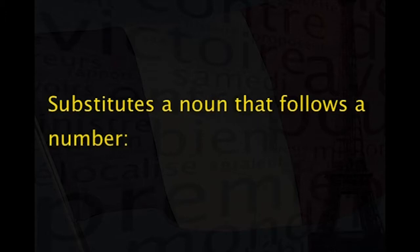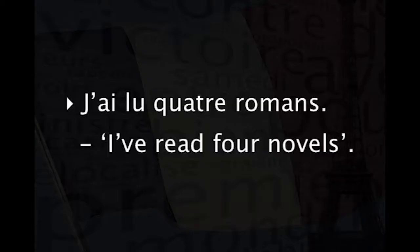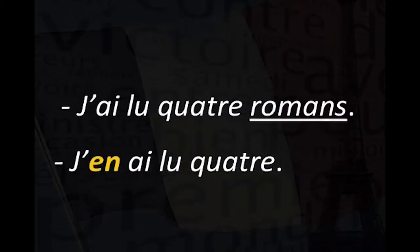Substitutes a noun that follows a number. Numbers also quantify a noun. So the pronoun en can also be used to substitute a noun that follows a number. Let's consider the following sentence where the noun follows a number. J'ai lu 4 romans. I have read 4 novels. In this sentence, roman can be replaced with the pronoun en. J'ai lu 4 romans becomes j'en ai lu 4. With numbers, one must remember that the pronoun en replaces only the quantified noun and not the number.